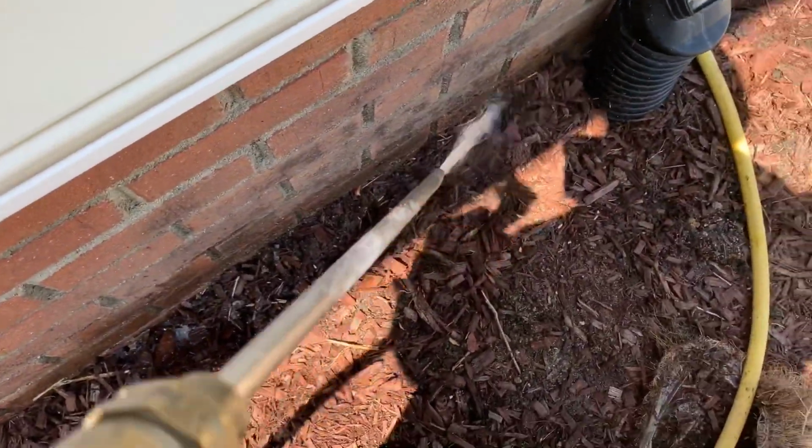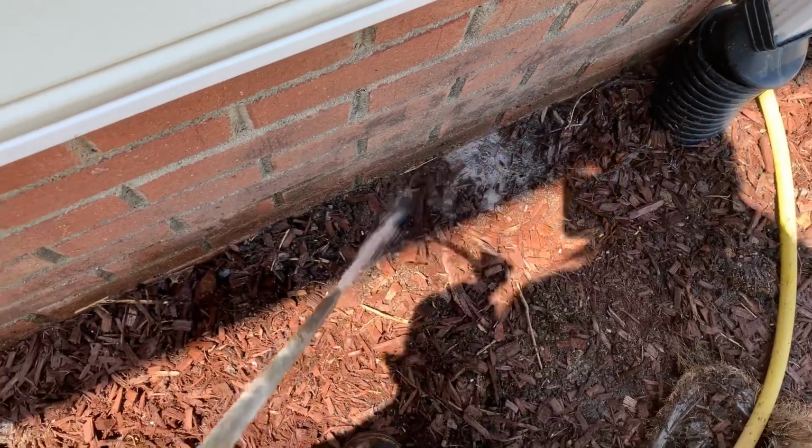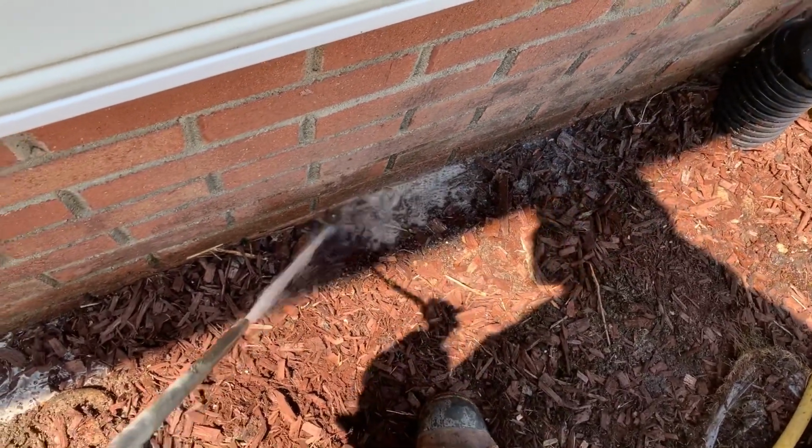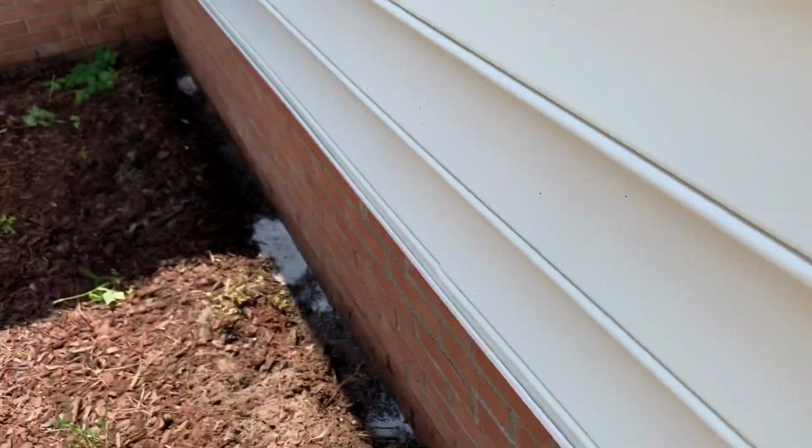Top of that, spray the storm, the motion, and on top of that. So you get a good vertical barrier all the way around. So we'll do this all the way around the entire house, and also the same thing in the crawl space.